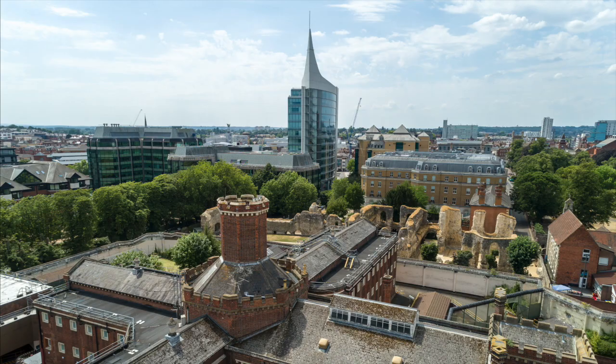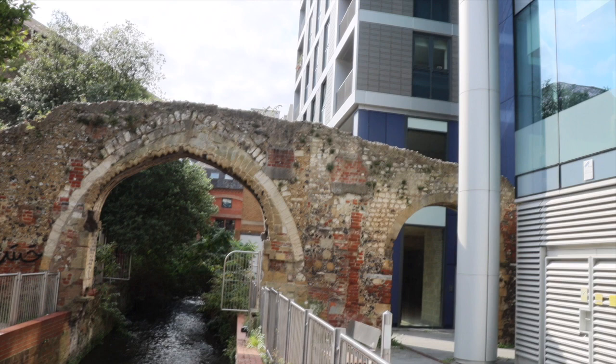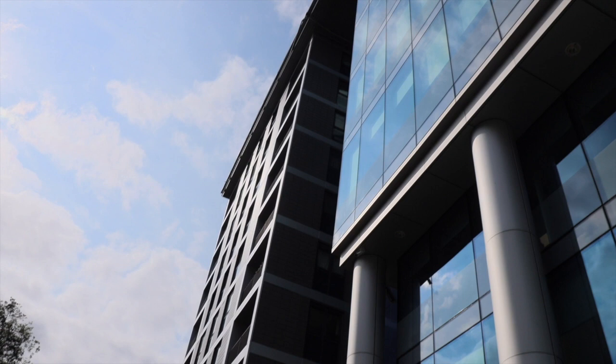Right next to the Blade, we have the last part of the Abbey ruins, the Abbey Mill. This was another key component of the economic base of the Abbey, providing the power to grind the corn to make bread for the monks and others in the town. The original mill was substantially rebuilt in 1860, and it continued in use until 1959.